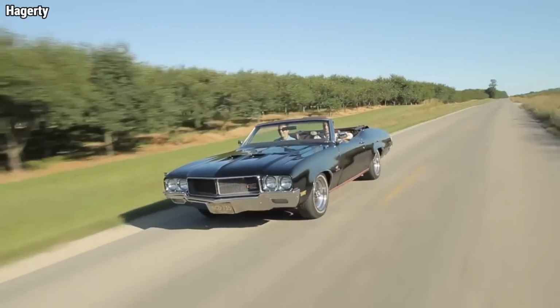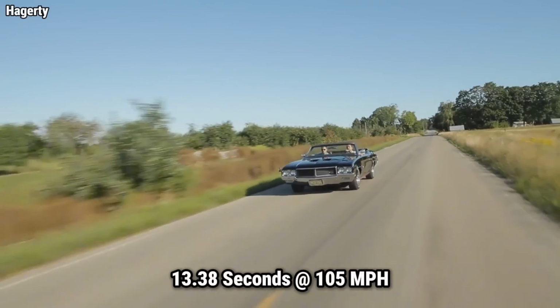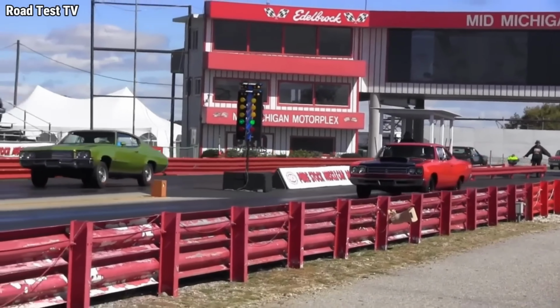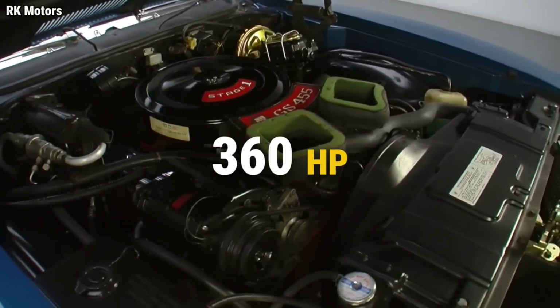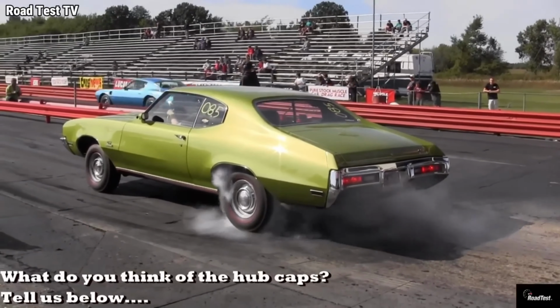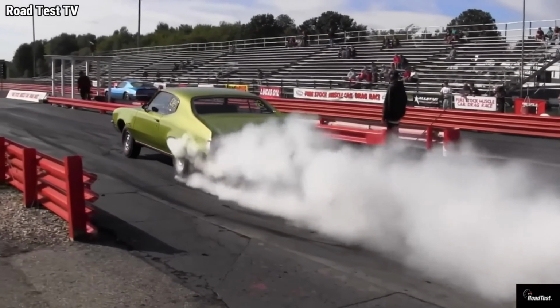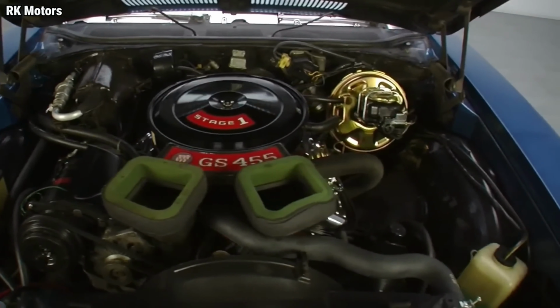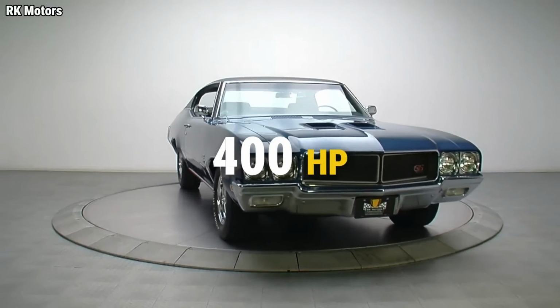In fact, back in 1969, Motor Trend tested the car and ran the quarter mile in just 13.38 seconds at 105 miles per hour. That blistering run earned it the title of the quickest American production muscle car for 1970. Officially, the Stage 1 was rated at 360 horsepower and 510 pound-feet of torque. Now, like many automakers of that era, Buick likely played down the car's true potential, mostly to keep insurance companies at bay, which was only a 10-horsepower bump over the standard 455. But in reality, the Stage 1 was probably making 400 horsepower or more.